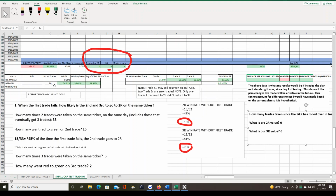We've taken 76 trades so far. It's only cost us $4.70. If you just go out there and do something random 76 times in the stock market, I guarantee that you're going to lose a lot more than $4.70. So this is the cost of collecting the data for this test. Very reasonable cost if you ask me.